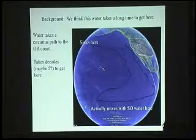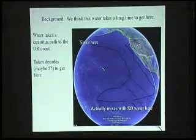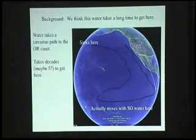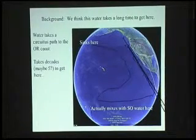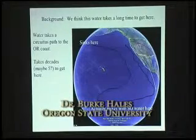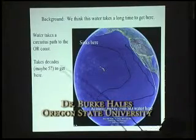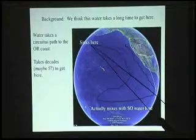Now, geochemists or chemical oceanographers like me, we like to think about water's age as how long it's been away from the surface, right? So how long has this water that is up here along the shelf that we're pumping up onto the shelf and fueling our upwelling system, how long has it been away from the surface? It looks like it's been away a long time, maybe 50 years, okay? And it takes sort of a funny path.